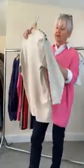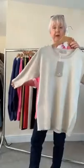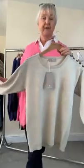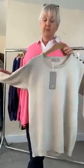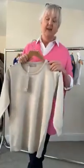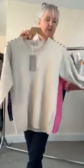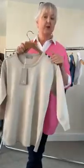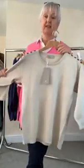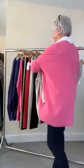So these are online too. They're £40. We've only got one run at the moment in the navy, so if you want the navy one, I'd crack on. For some reason, when I topped up a couple of weeks ago, I didn't even realise I'd ordered navy in. So I probably can get navy, but just in case, order your navy with the shoulder button detail now. I've got stock behind the oatmeal, so you don't have to have a panic attack about that.